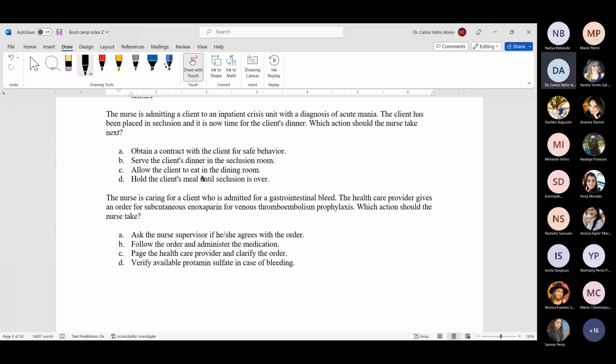Yes, professor. I think if the client needs the seclusion, they should not leave the seclusion until it is ordered. So having the client in seclusion, who has not yet left the seclusion, and taking the client to the dining room with other people present, being in acute mania, is going to be inadequate. So I think that the best option in this case, that the patient needs to be in seclusion, is to serve the dinner in the seclusion room.